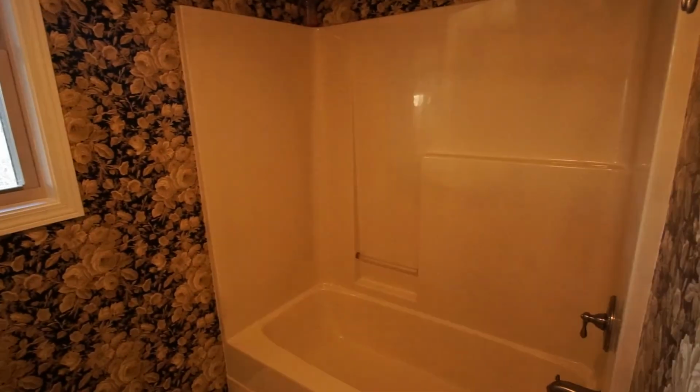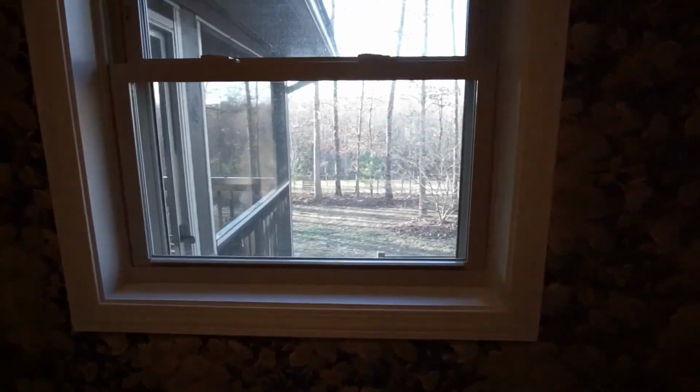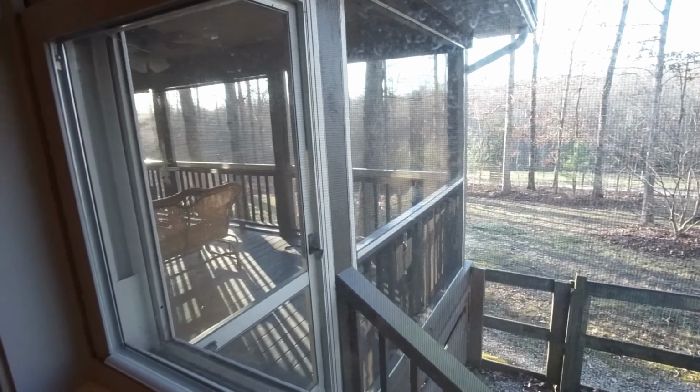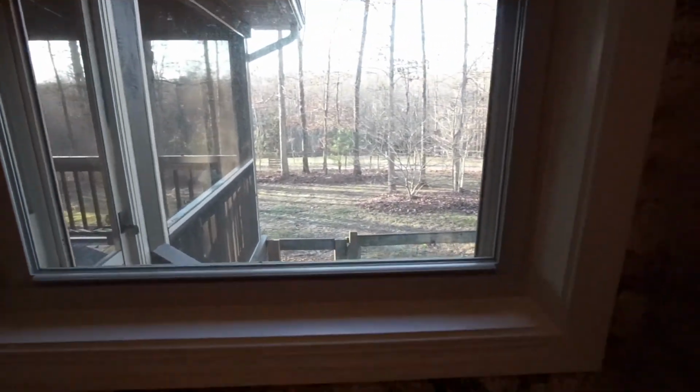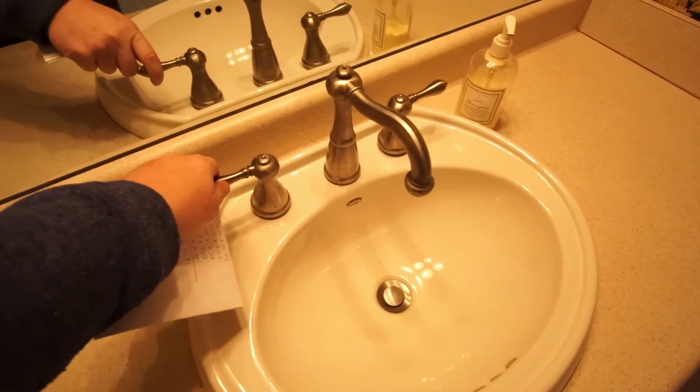Now, right across the hallway, we're gonna walk into the bathroom. Got our throne here. Got a shower. I hope this isn't too dim. I may have to increase my lighting here. I apologize about that. Right here's the screened-in porch. Got a nice little faucet here.